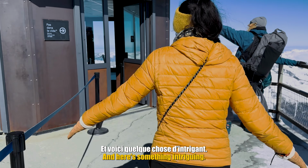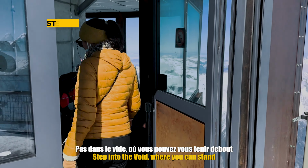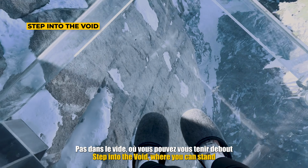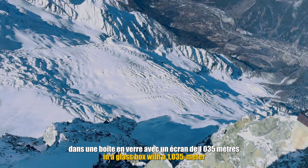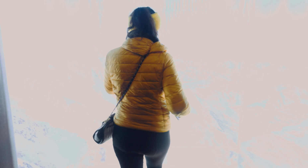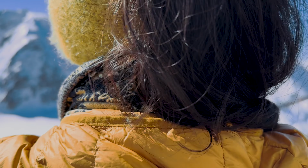And here's something intriguing. At the summit, there is a glass skywalk called Step into the Void, where you can stand in a glass box with a 1,035-meter drop beneath your feet. Talk about a thrilling experience. Wow!